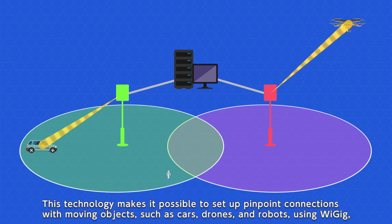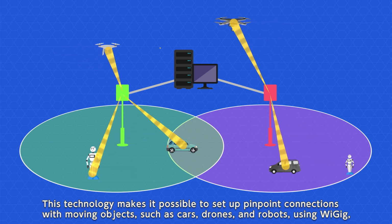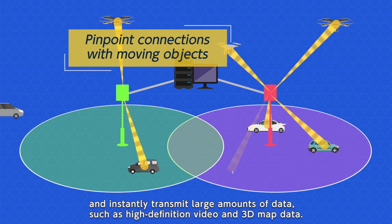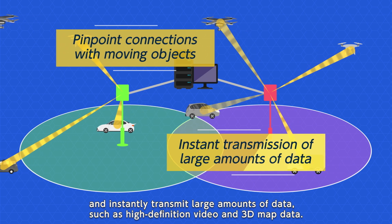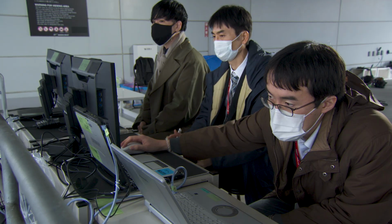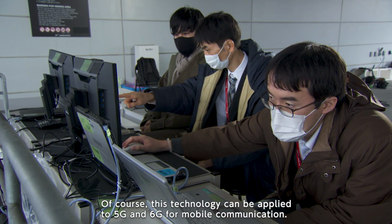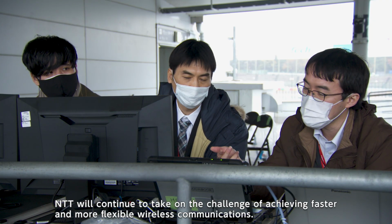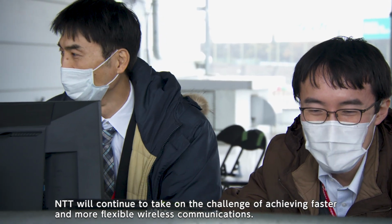This technology makes it possible to set up pinpoint connections with moving objects, such as cars, drones, and robots, using WiGig, and instantly transmit large amounts of data, such as high-definition video and 3D map data. Of course, this technology can be applied to 5G and 6G for mobile communication. NTT will continue to take on the challenge of achieving faster and more flexible wireless communications.